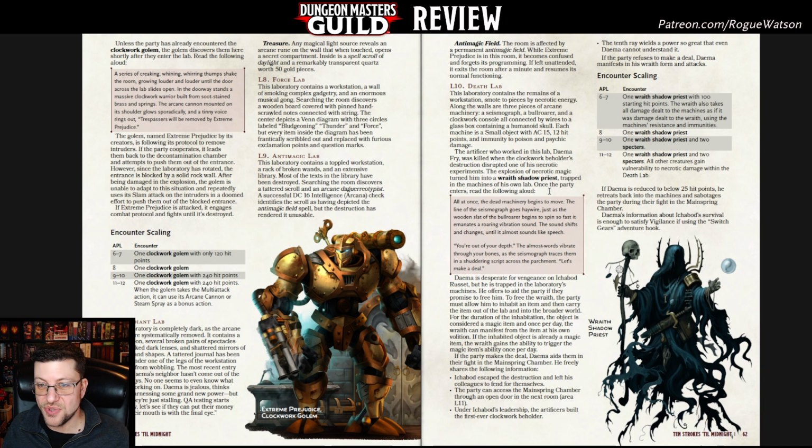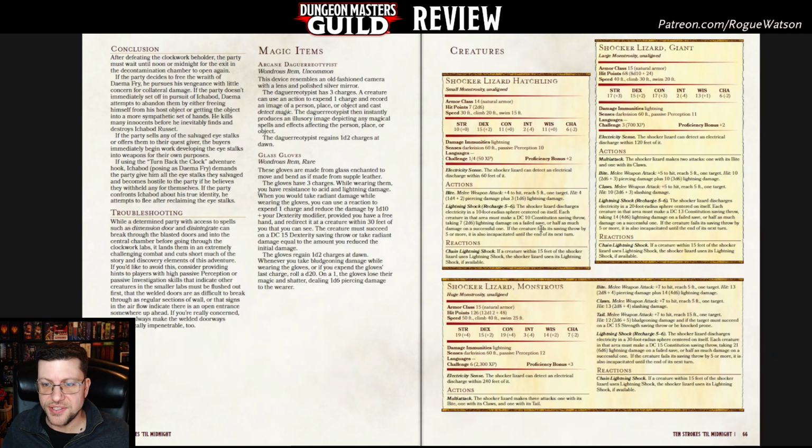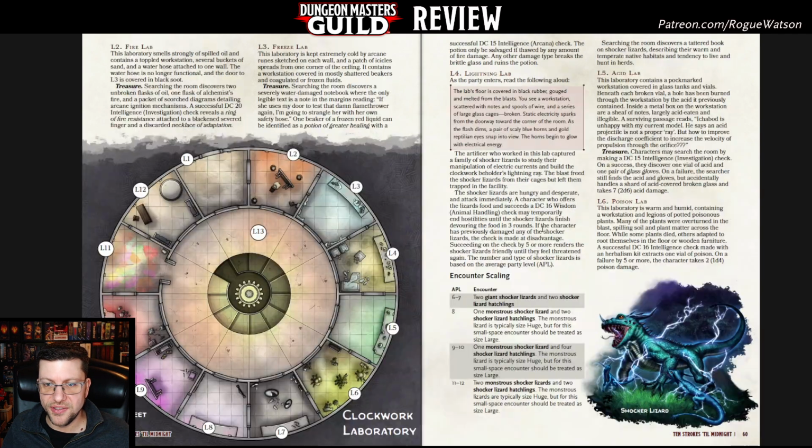And I think that's actually really clever, and also just a cool way of telling DMs, hey, you can use the monsters, just don't be afraid to mess with the stat blocks in order to make these fights either more or less challenging. And it's like that, I believe, for every single encounter that's here. So just super thumbs up on all of that.